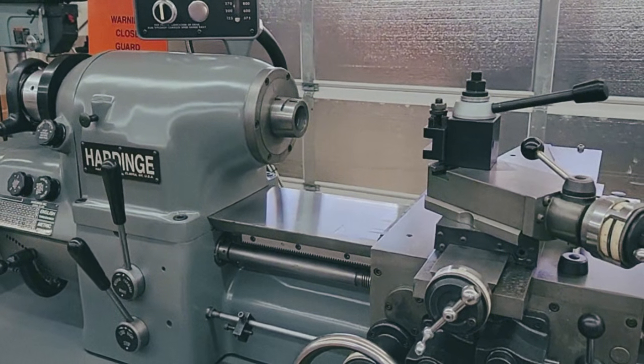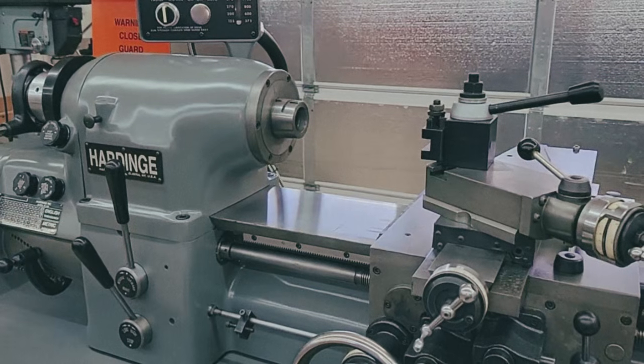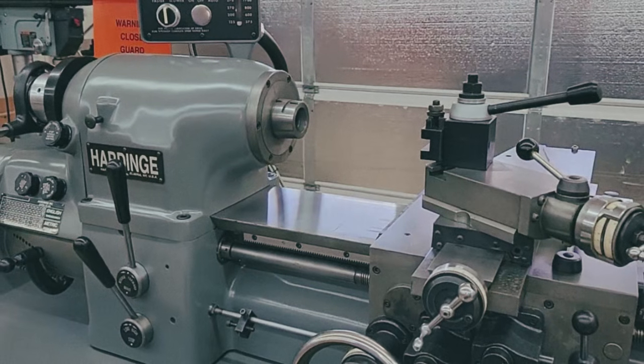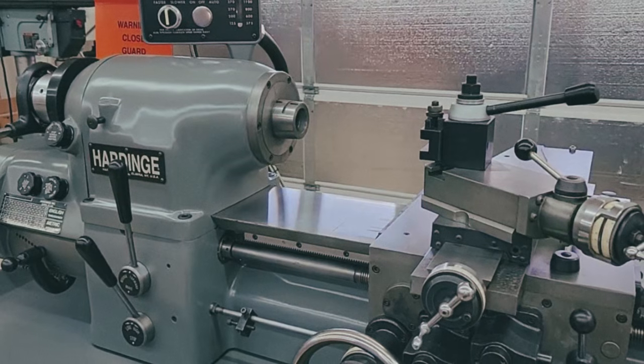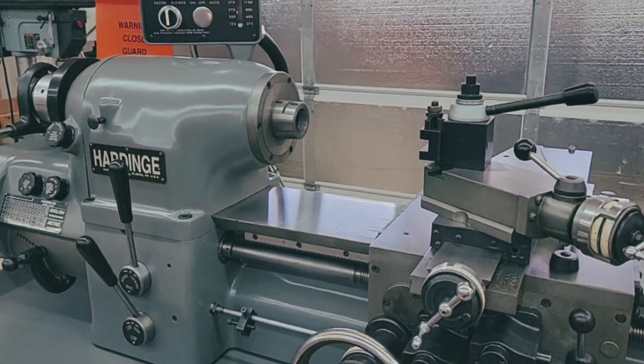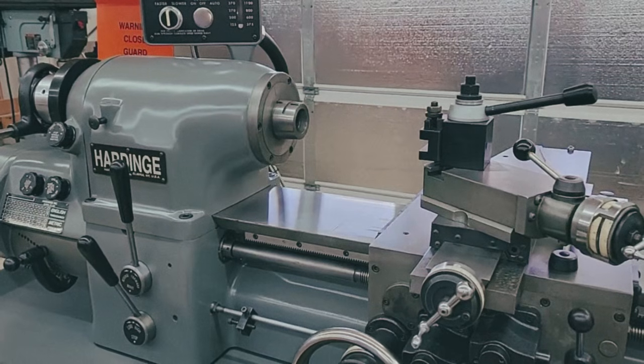Operators paid dearly for this immortality. Toolroom men, broad-shouldered Poles, Italians, Germans fresh from the old country, hunched over these for 12-hour shifts in shops reeking of cutting oil and ozone from arc welders nearby. No climate control. Summer heat baked the oil into acrid vapor, lungs coated black, eyes stinging from oil mist, hands blistered from handwheels cranked against 3 foot-pounds of resistance, forearms knotted like oak roots from traversing tons of steel. Danger lurked in every cycle.